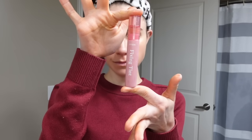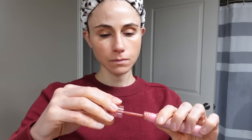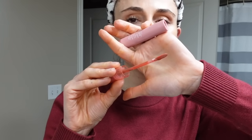I mentioned in both my December and January favorites, this product made an appearance. It's the Etude House Mask Proof Fixing Tint. This is a liquid lipstick, which I have always shied away from. They look messy on me. They make a mess, they smear all over the place. This is amazing. It does not transfer, so if you're wearing a mask, it doesn't do that. It doesn't smear around. It stays in place like a gem, but it's not super drying either.